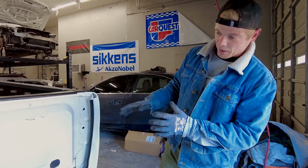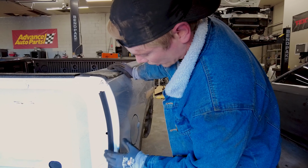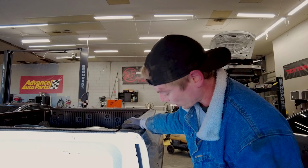All right, so we got the bed onto our little bed cart and we're ready to start working. The first thing I want to do is straighten this out right here. I'm going to use our squaring tram and measure that corner real quick and just push that out, and then we'll pull this out right here and straighten this out, and then we'll be ready to trim it out and get it onto the truck.